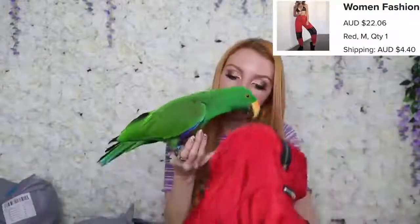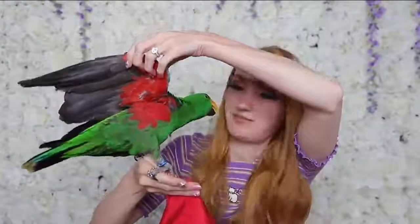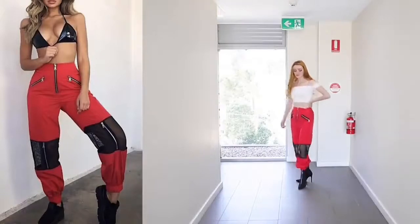These pants are $22 with $4 shipping. Nice shade of red, just like under Archie's wings. Same red. Okay, so this is the closest that I can get to what the model was wearing, because this is the only black bralette that I have. Dan said to me he thinks that it looks like I'm about to go skiing. I think skiing and potentially raving at the same time, that's what I would say.